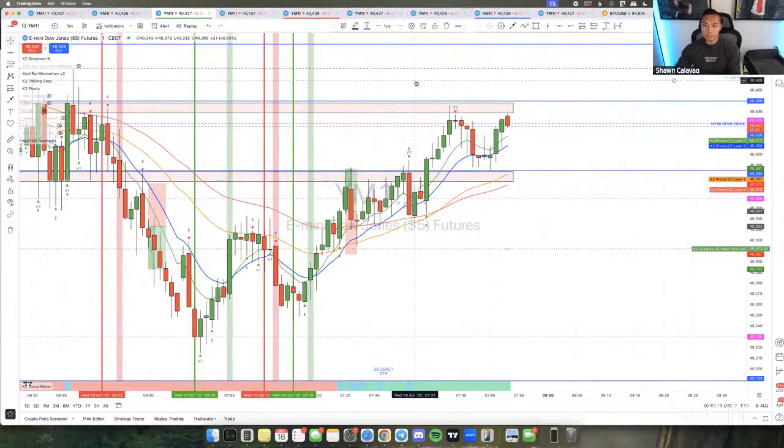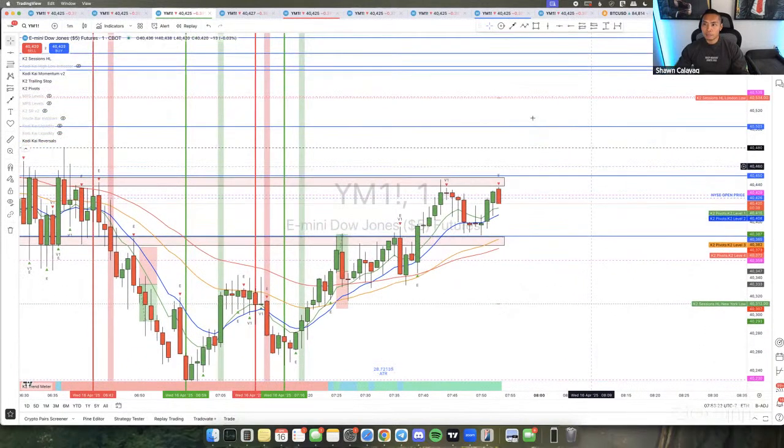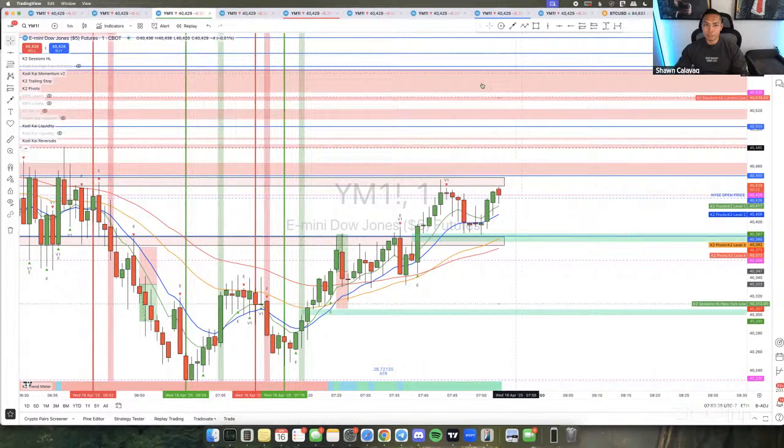Oh, okay, I see what you're saying. Yeah. So Sam is looking for price to push up, and then his rejection point is like where my London low is at. Yeah, no, I can see that happening, Sam. I think that's actually a good analysis right there. Because look at all the liquidity sitting up here. It might even go a little higher, Sam. There's more liquidity sitting up here.